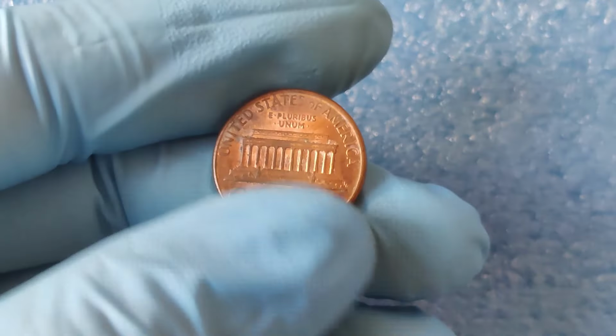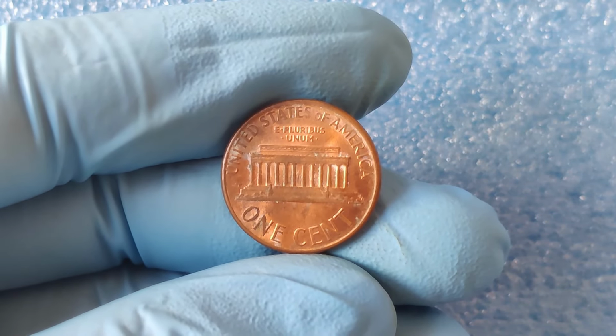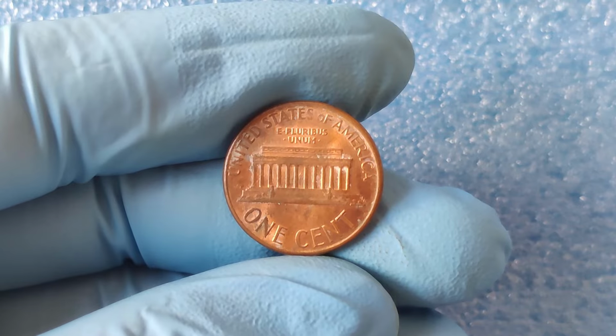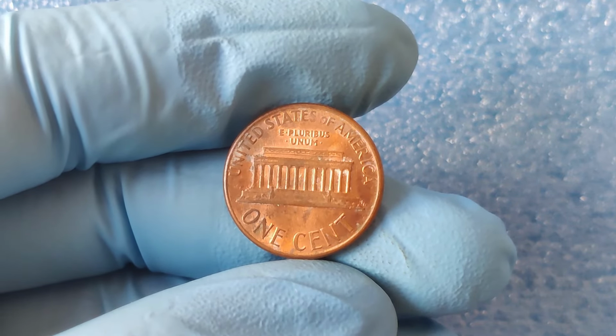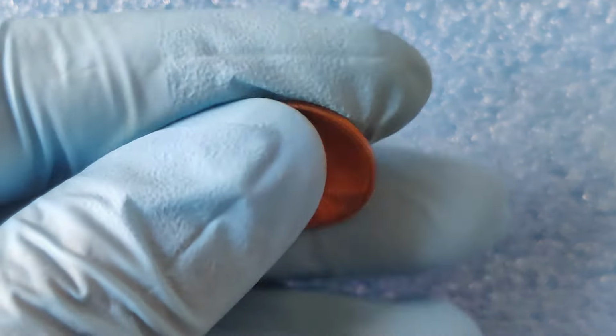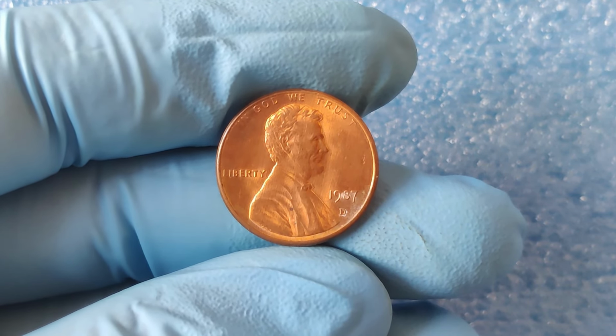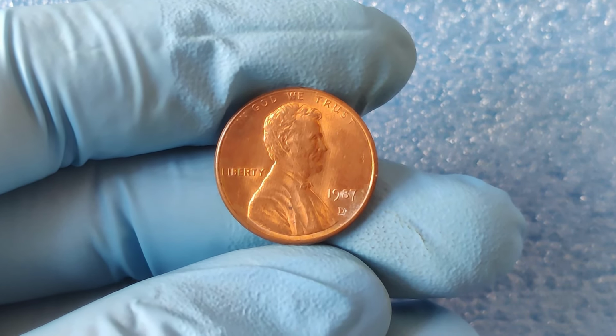Even the tiniest imperfections or errors can make a coin valuable, so invest in a good magnifying glass or loupe to inspect the details. If you think you found a valuable penny, sending it to a professional grading service like PCGS or NGC can confirm its grade and increase its value at auction.